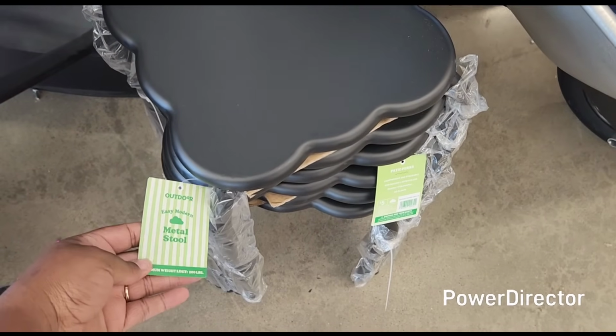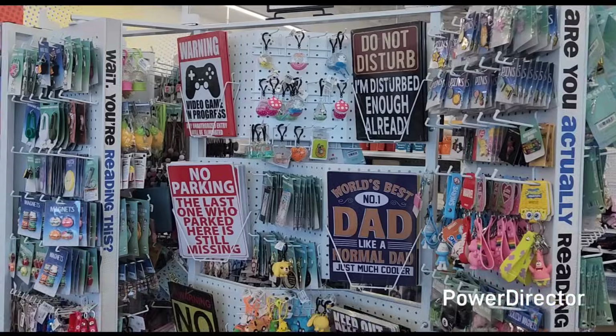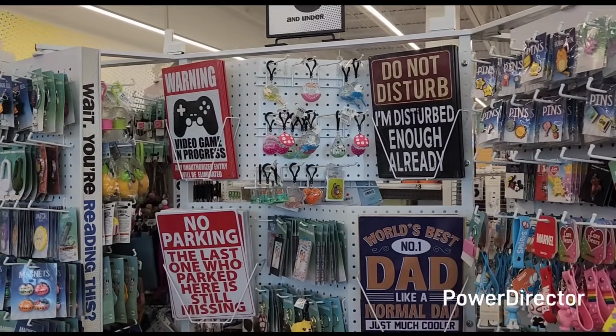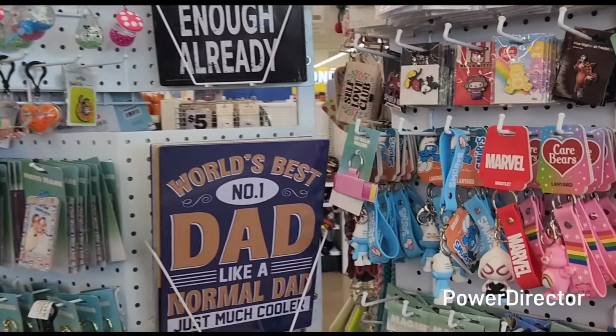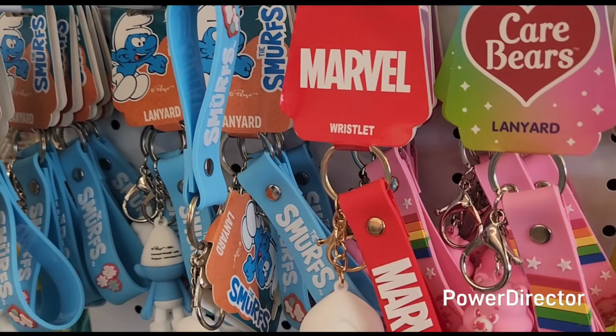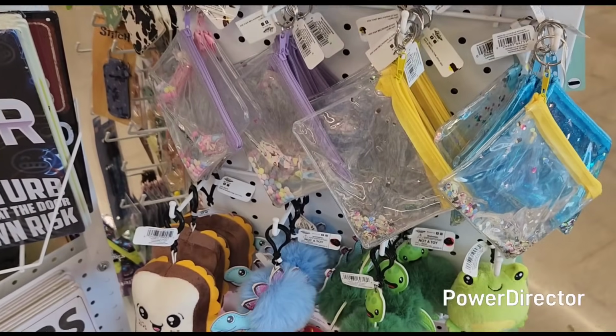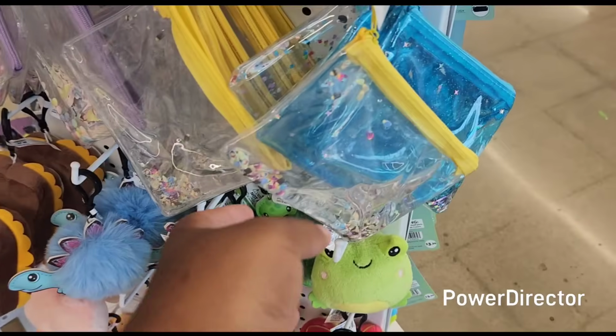So over here they also have these little stools. You can use them for stools, you can use them for little tables, you can use them for planters, whatever you want to use them for. Now I don't hardly go over here in this section, but they have like keychains and pins. They have the signs, little things like that. And I think it's a cool little place over here. They have so much cute little items.